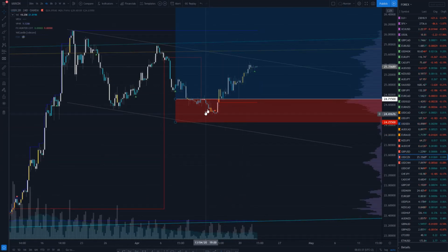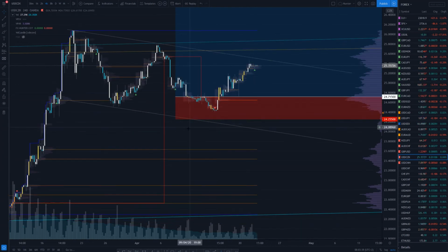USD CZK, this one I entered by myself as well, because the problem here was that the price was moving down. I was expecting the price to make a third touch here, and it actually didn't happen. So I was thinking to enter like this on this break, which I did only on my account. So I have this trade, but not this. If the price drops down, we will be looking to enter the long.